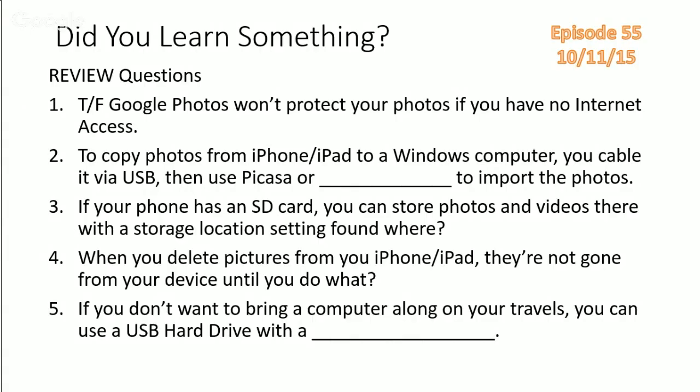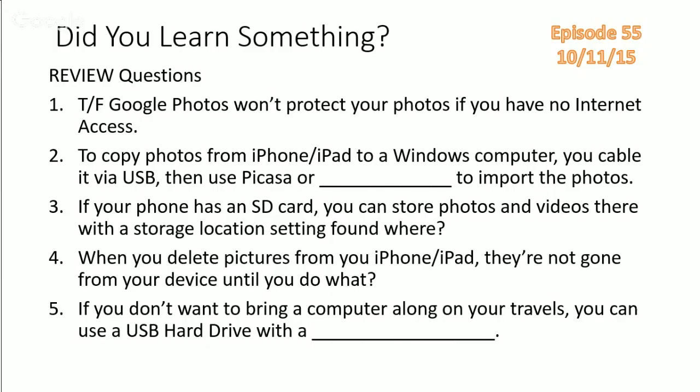When you delete pictures from your iPhone or iPad, they're not gone from your device until you do what? Until you go to the album called Recently Deleted and delete them from there too. Now, it doesn't work that way on Android, right? No, only on the Apple iPhones and iPads. They're gone, which is something nice about Google Photos. Google Photos does have a 60-day window, I think, where you can get them back.